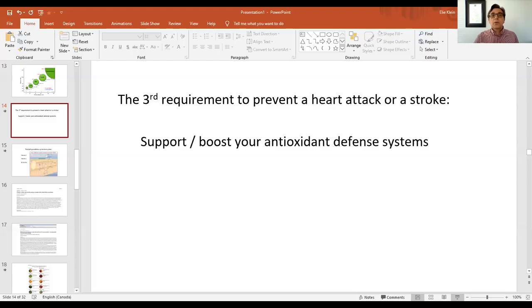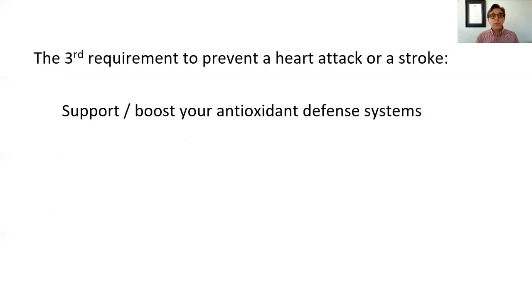And good news is the body has different mechanisms, different processes and methods to help protect against such damage, and also to help repair such damage. And today I want to focus perhaps on one of the most important mechanisms. And so based on that, I would say that the third requirement to prevent a heart attack or a stroke would be to boost or support your antioxidant defense systems.